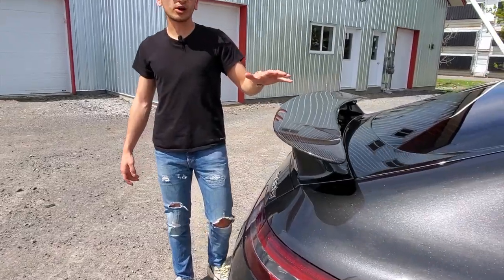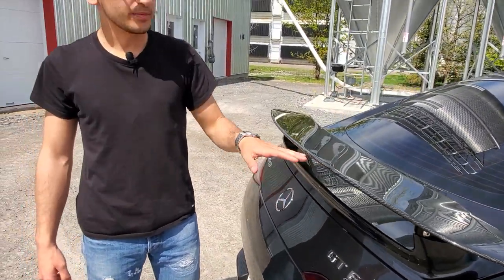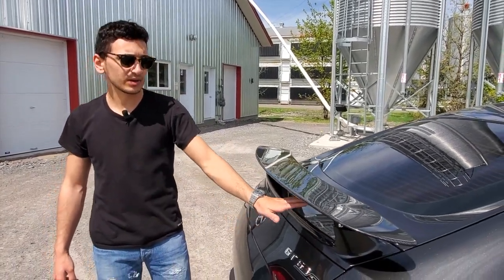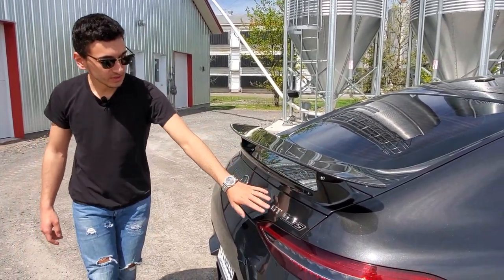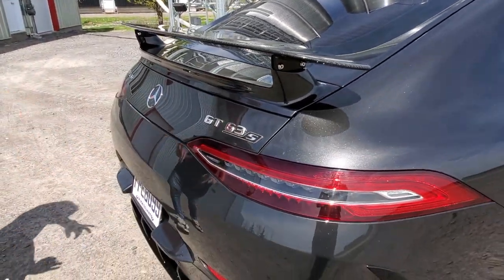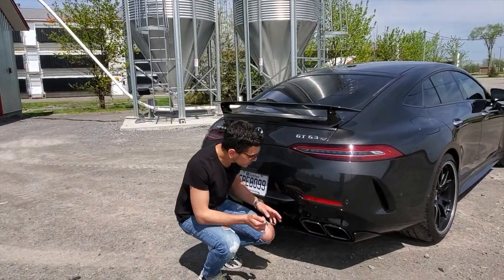Now, looking at the back of it, you can see this beautiful carbon fiber wing. Now, the normal car does not come with this. It has a wing that will open up if you need it, but this is an option as well. And I find it looks good, but you can't put it down. It is fixed over here. Now you can see the logos GT63S, these beautiful LED lights, and the diffuser in the back, which looks truly incredible.